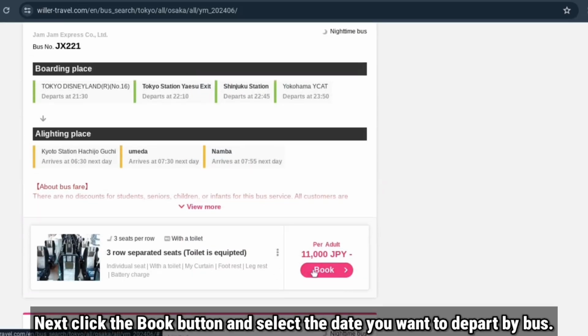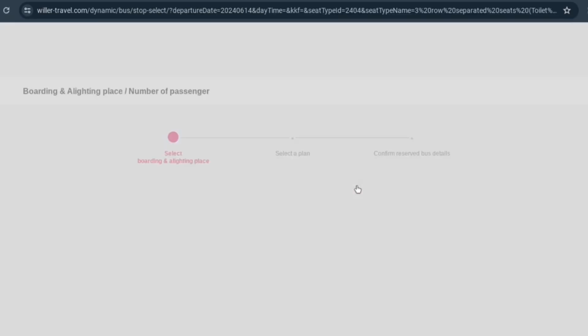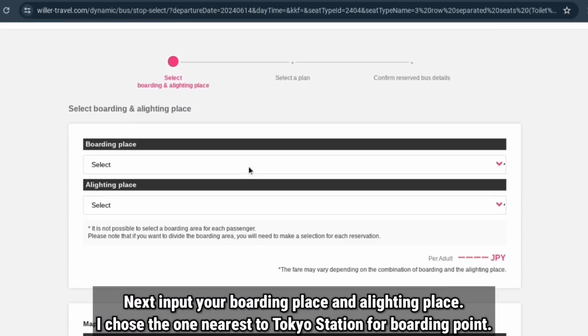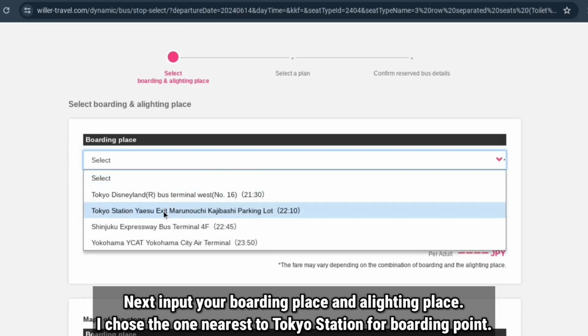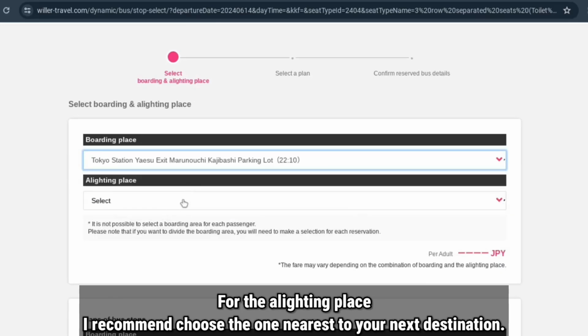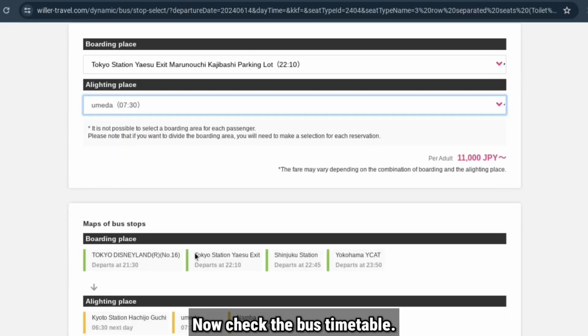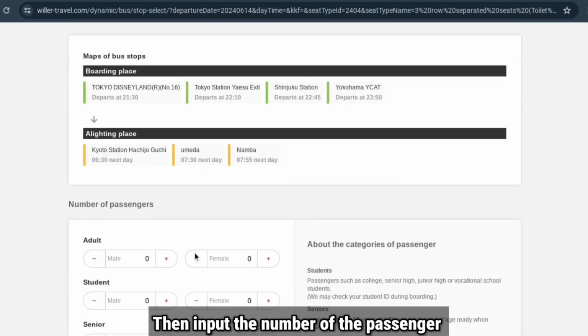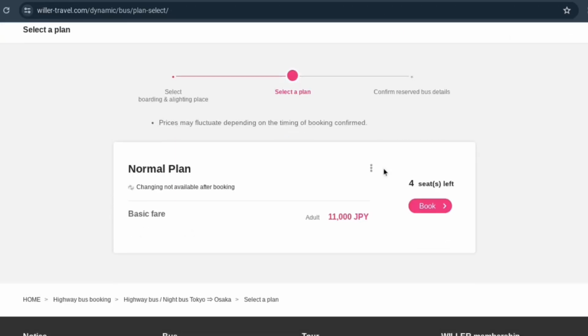Next, click the book button and select the date you want to depart by bus. Next, input your boarding place and alighting place. I chose the one nearest to Tokyo Station for boarding point. For the alighting place, I recommend choosing the one nearest to your next destination. Now check the bus timetable. Then input the number of passengers. Then click the pink button again.